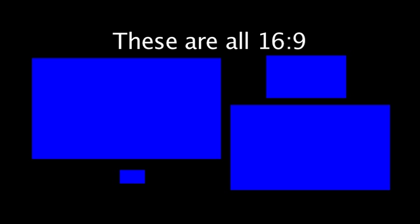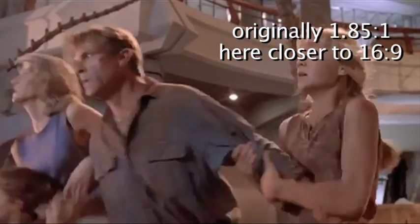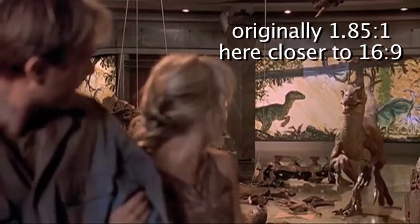Now, your widescreen TV set at home is going to be 16 by 9, which is, in effect, fairly close, but not exactly the same as 1.85 to 1. That's a common aspect ratio you see in cinemas, and in fact, 1.85 to 1 was the format used for the original Jurassic Park.